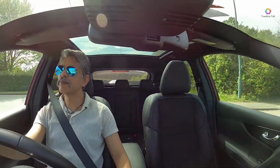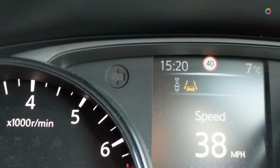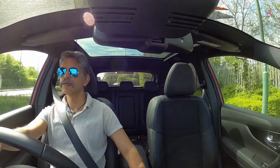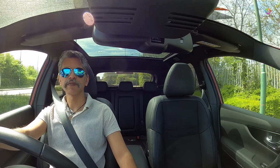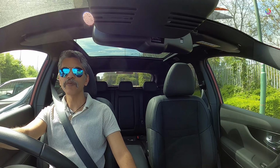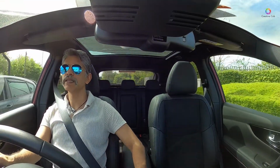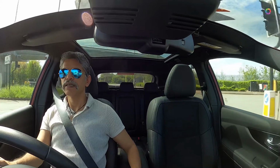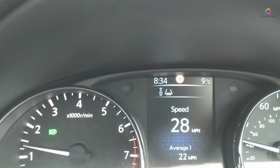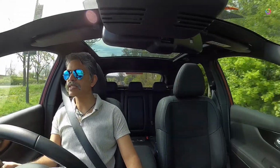Another safety feature is the lane departure warning, which is quite handy, especially on the motorways when you are driving at a bit higher speed than the usual. And another safety feature is the forward collision warning. So if the car in front of you slows down immediately or unexpectedly, then there will be a beeping sound, and this car, the Qashqai, will try to slow itself down as well.